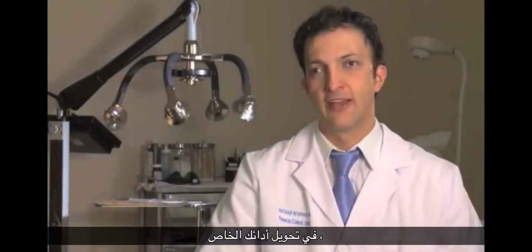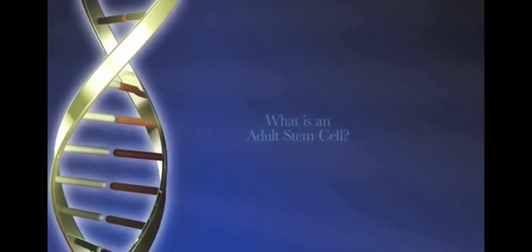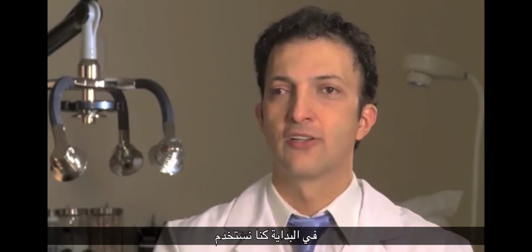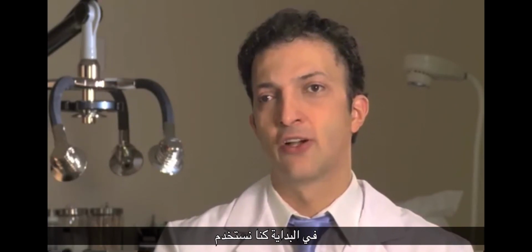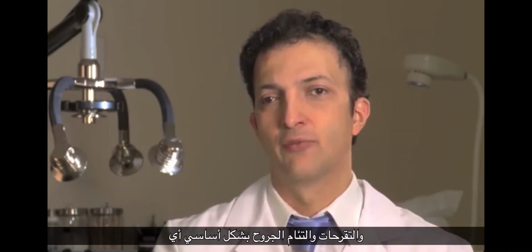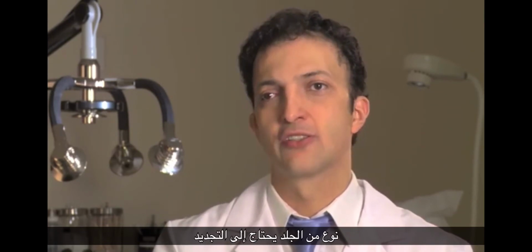With stem cells found in your own fat, we're able to do many different treatments, both cosmetic and reconstructive, using the power of stem cells to treat damaged tissues and rejuvenate them. In the beginning, we were using the adult stem cell technology for burns, ulcers, and wound healing. Basically, any type of skin that needs to be regenerated because of an ulcer or burn.